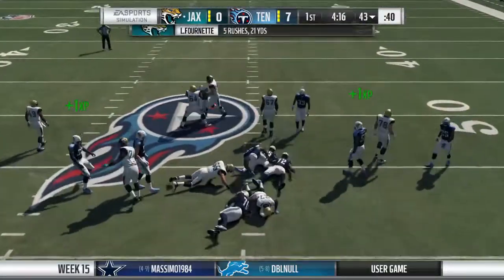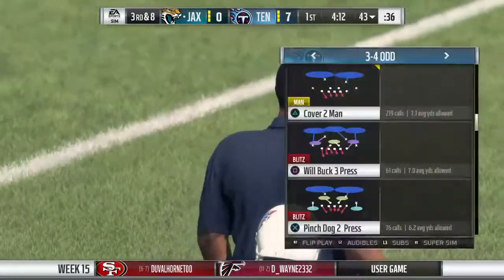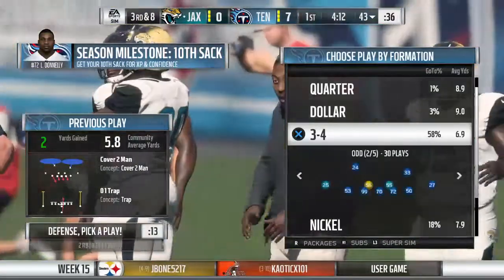Stops shy of the 45 despite some powerful running. Just a couple there on the second down run. Now they're staring at a 3rd and 8 situation.